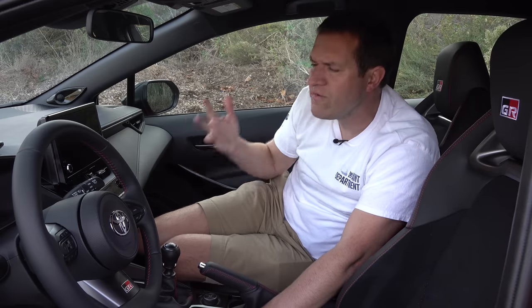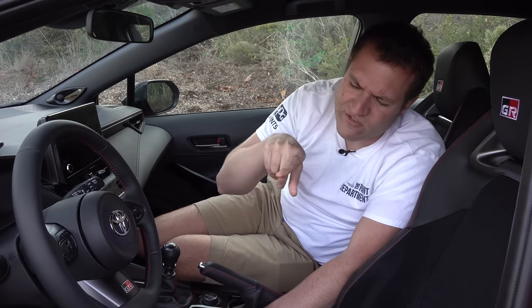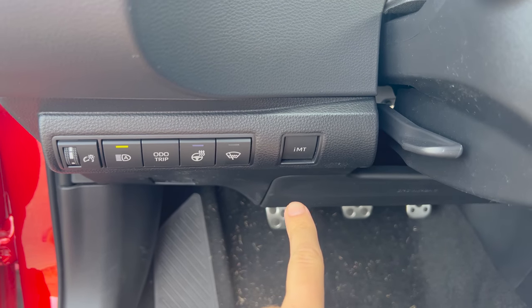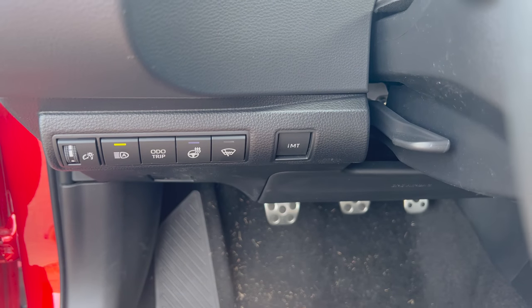Now, one thing I couldn't figure out when I got in this car and started driving it is why it wasn't rev matching. Virtually all new manual transmission cars have a built-in rev matching feature that makes downshifts especially easy, but this car wasn't doing it, and I couldn't figure out why or how to turn it on. I was playing around in the gauge screen and all the settings menus. I couldn't find where to turn it on until finally I discovered this button to the left of the steering wheel, which is labeled IMT, and that turns on the rev matching. Very obscure location and a very obscure label, which I guess stands for intelligent manual transmission.